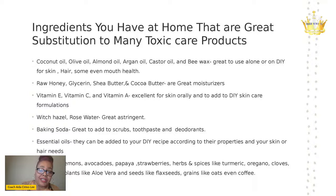Then shea butter and cocoa butter to make lotion and body butter, incredible to use for that. Then you have vitamin E. You know that your skin needs vitamin E and vitamin C and vitamin A. Vitamin A is a precursor to make collagen, as well as vitamin C. Vitamin A is used to make retinol, and vitamin C to make collagen, and vitamin E gives the moisture to your skin. So those things you can have in pill form in the house, and you just add it to whatever it is that you're making.